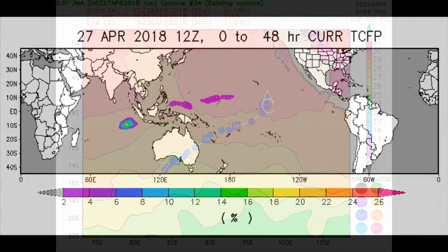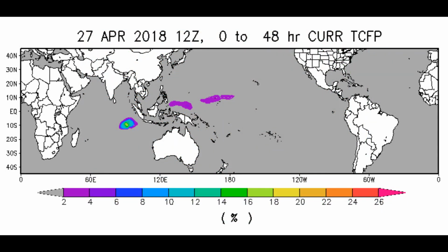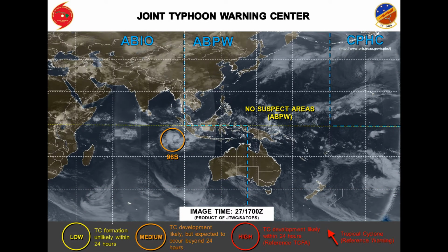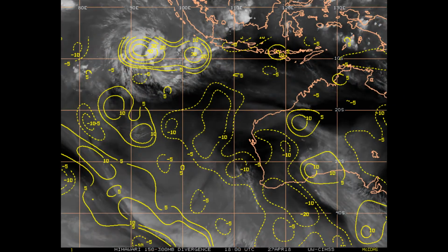The Bureau of Meteorology's Darwin office is now monitoring Invest 98S in its Tropical Cyclone Formation Probability Guide. The Bureau has it at 1005, dropping down within 12 hours to 997 millibars. And as mentioned, the Joint Typhoon Warning Center has 98S at medium, and their next update could show the red, which is high. The Joint Typhoon Warning Center normally updates every 6 hours.